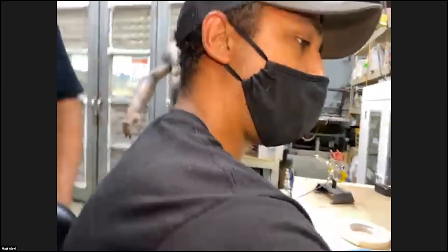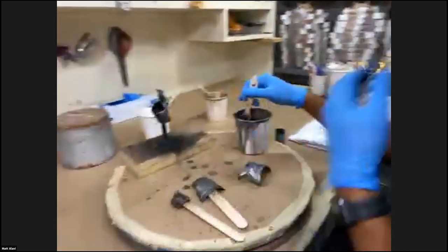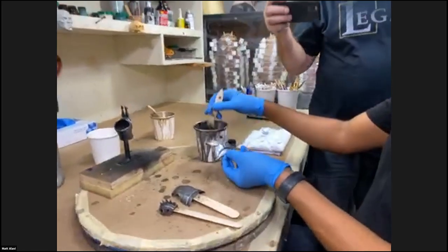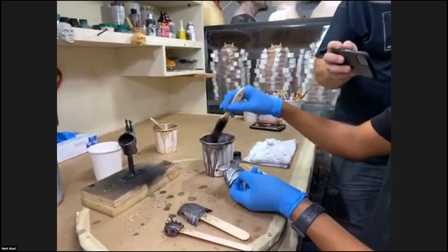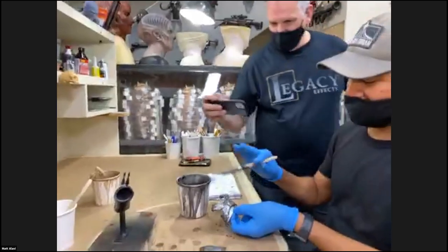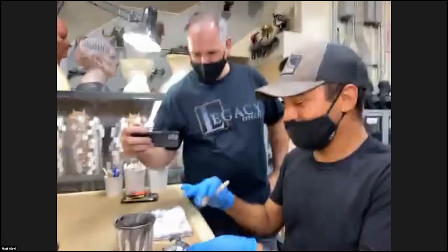And there we have painted parts. Shoot over this one, not too much over this one. A little weathering, so it doesn't look like it's brand new.